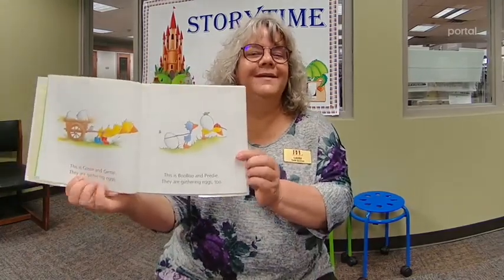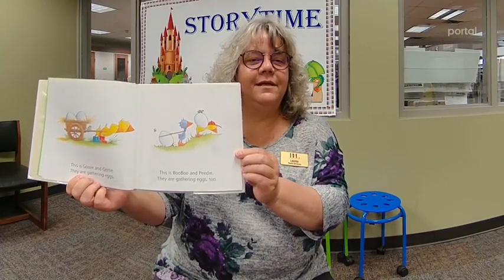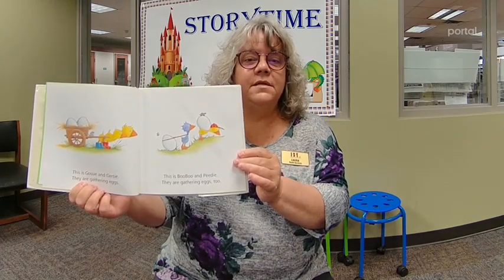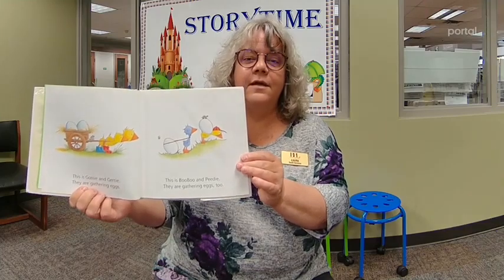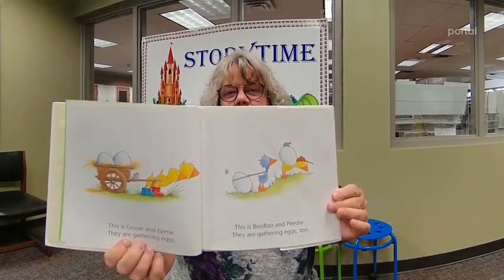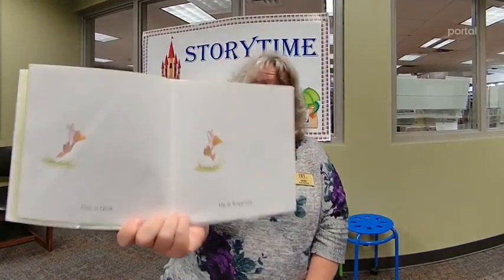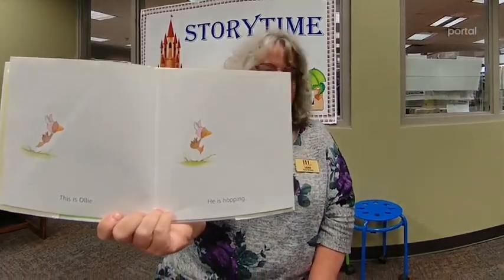No, over here. This is Gossie and Gertie. They are gathering eggs. This is Boo Boo and Petey. They are gathering eggs too. This is Ollie. He is hopping.